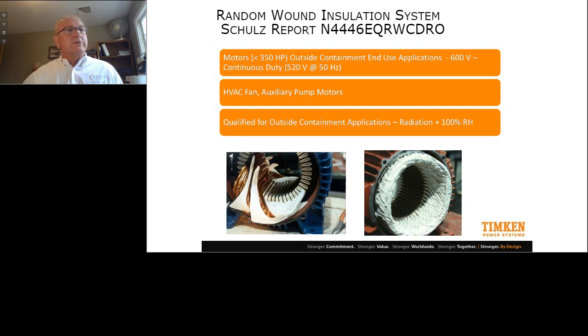So this is our random wound insulation system that's suitable for outside containment. If you have some questions about this, we can answer those. I'm just going to go through this really quickly and explain what our unique design is here. Our unique design for random wound machines is called a tape coil system. If you notice, each individual coil is taped, right?